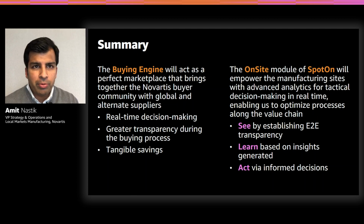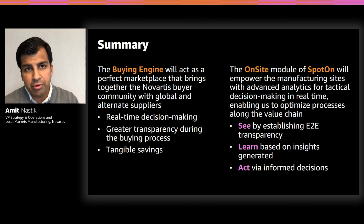But we also know to be successful, to have these products in full motion, we need to drive change management. Our associates, we as teams, need to be able to navigate through these systems. We need to get used to that our decisions are driven by data, that are driven by insights when it comes to Buying Engine, but also when it comes to SpotOn. So I'm very, very excited that these two products will unleash a lot of potential, and I'm really looking forward to see the impact that it will have across our entire network.